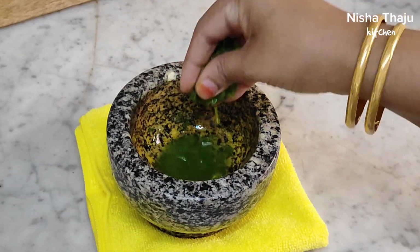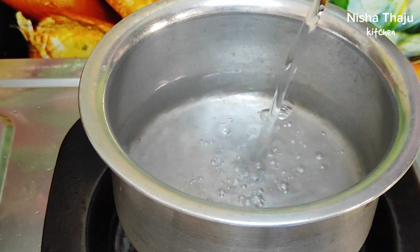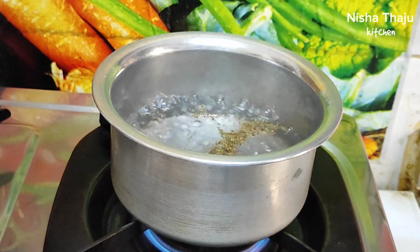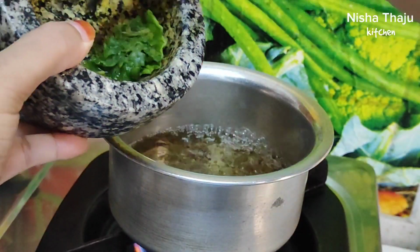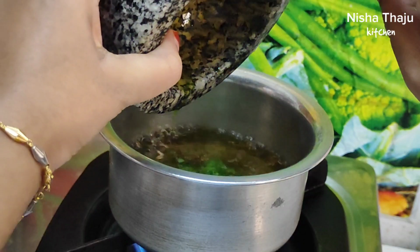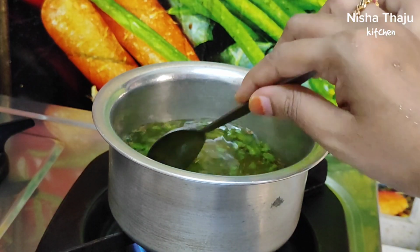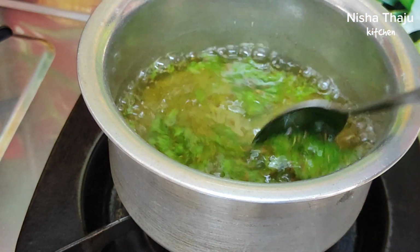For preparing kada, into a pan, add sufficient water. So here I am preparing for 2 cups. Once water boils, add a teaspoon of ajwain, that's carom seeds, and allow it to simmer for 4 to 5 minutes. Ajwain is rich in anti-inflammatory properties and helps provide relief from discomfort caused due to cold, clogged nose, and chest congestion. It also helps in thinning the mucus and clearing the nasal passage, enabling you to breathe easily.